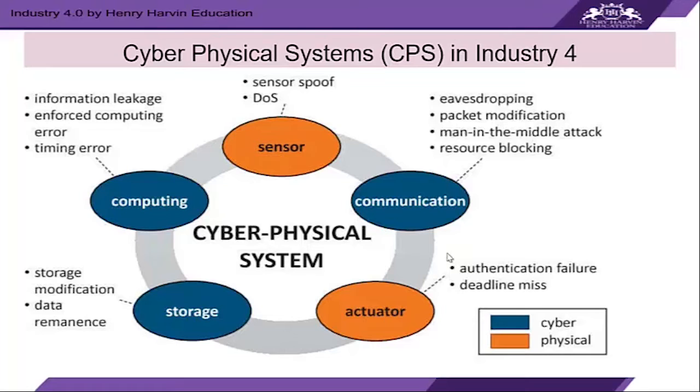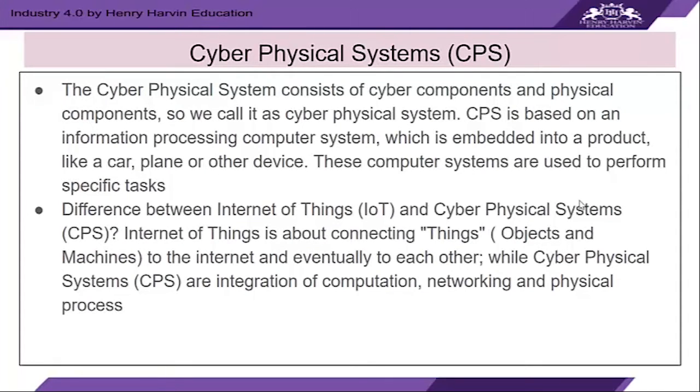In the actuators, there should not be any failure when a command is given to them. And the sensor should be proof against attack so that nobody can misuse our machinery to cause damage to the manufacturing process or the human part of it. So we need to build a secure system of all this computing and the physical parts of Industry 4.0. How do we define cyber physical systems? A cyber physical system consists of cyber components and physical components. The difference between the Internet of Things and cyber physical systems is that IoTs are objects and machines connected to the internet and eventually to each other, while cyber physical systems are an integration of computation, networking, and physical processes.